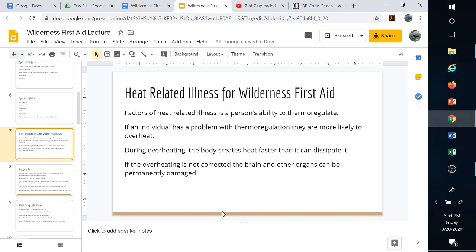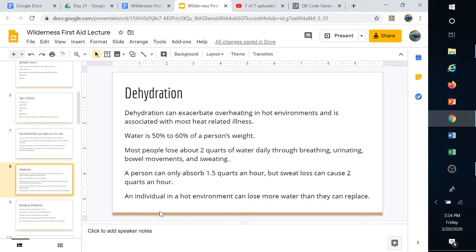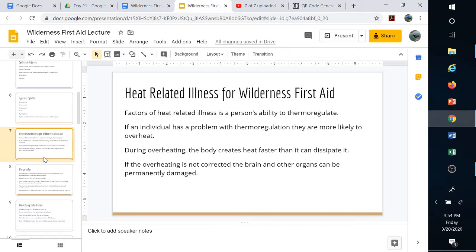Heat-related illnesses. There are situations where you're out in the heat, and if your body's not acclimated to it or you're dehydrated, you may have a problem thermoregulating, because if you get dehydrated, the blood becomes really viscous and thick and hard to pump around. Your body overheats really easily. Mainly with heat-related illness, we don't want to cook the organs. We don't want them to get too hot.